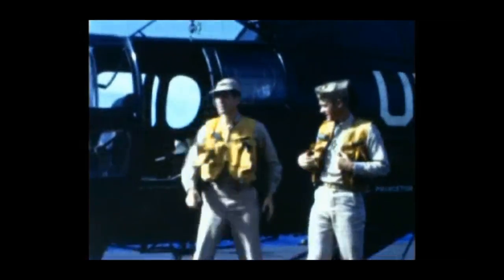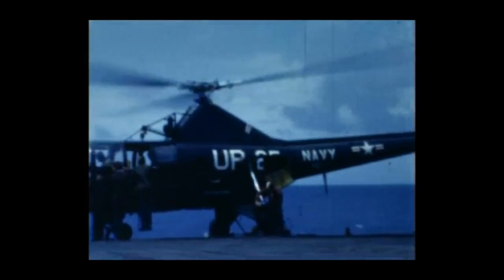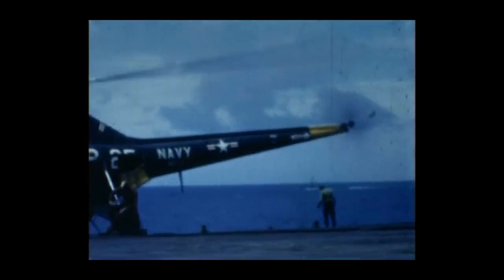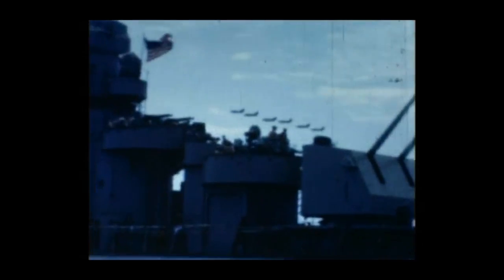I finally am able to return to the deck and congratulate the pilot for a good flight. Two of the most famous astronauts later flew from the Princeton into battle during the Korean and Vietnamese Wars. John Glenn, the first man to orbit around the world, and Neil Armstrong, the first man to step onto the moon.